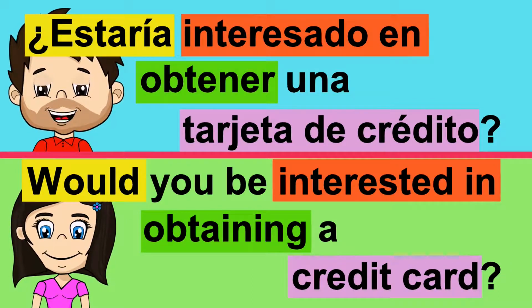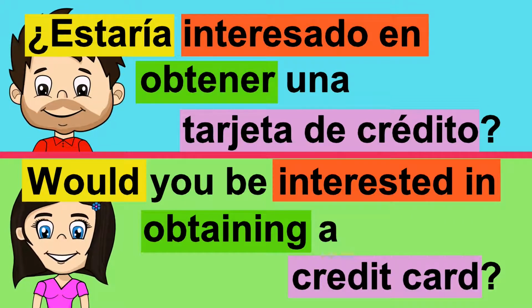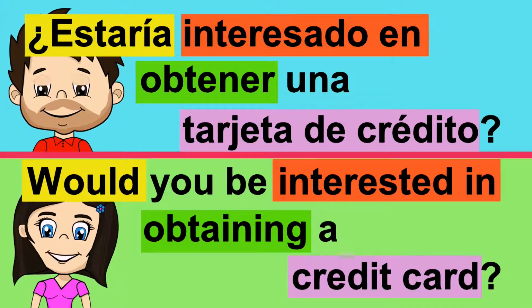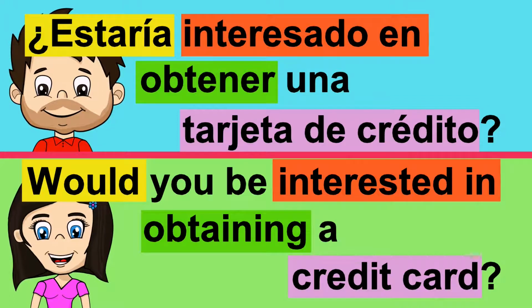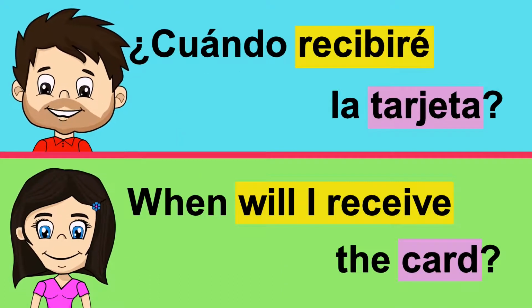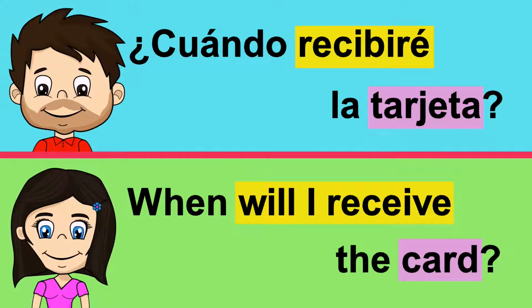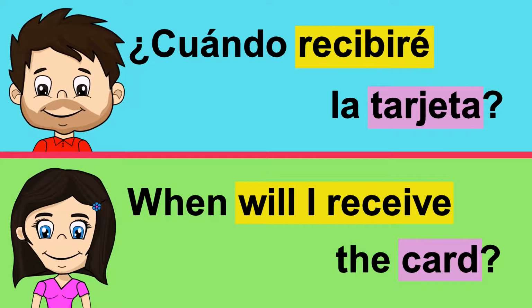Would you be interested in obtaining a credit card? When will I receive the card?